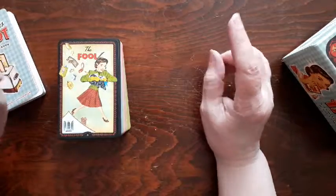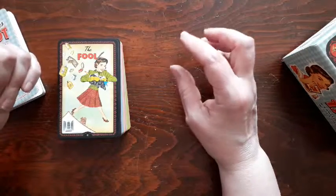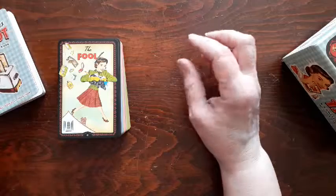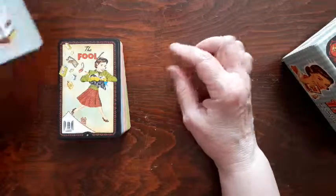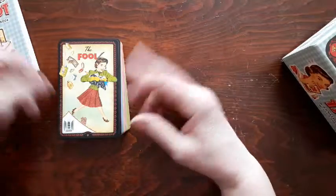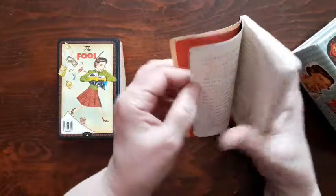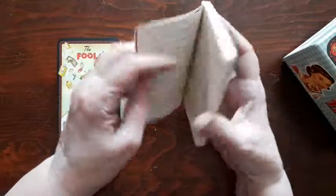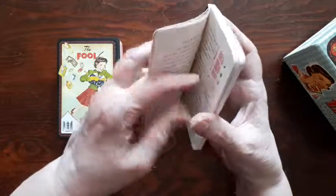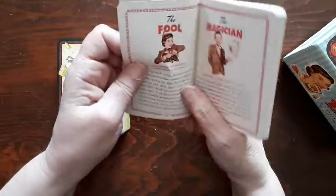It is Rider-Waite to a great extent, but it really kind of takes a fresh look at it, well, a fresh vintage look at the cards. And this book is really, really terrific. So let's just look at one like the Fool. Here we have the Fool. Let's just see what it says about the Fool. Let's see. Talks about conducting a reading. It has spreads. Okay, the Fool.